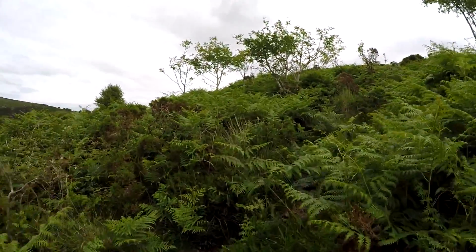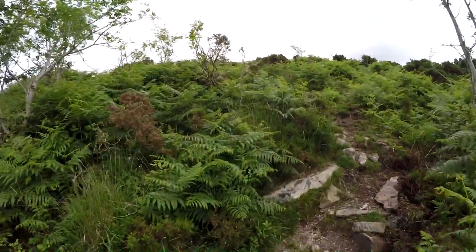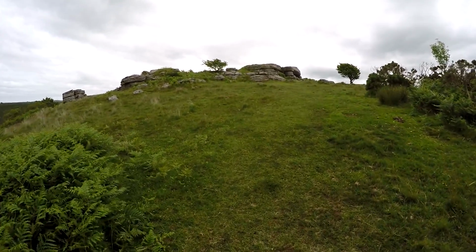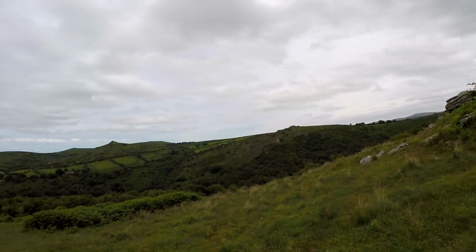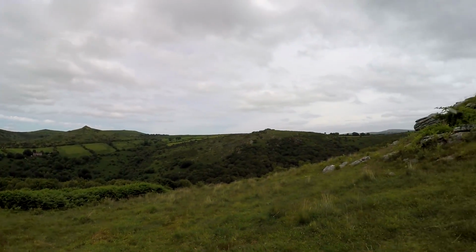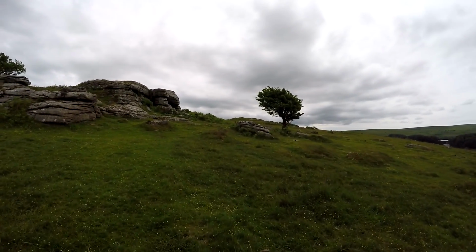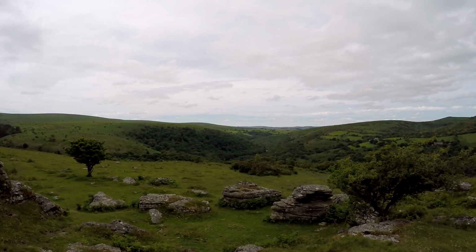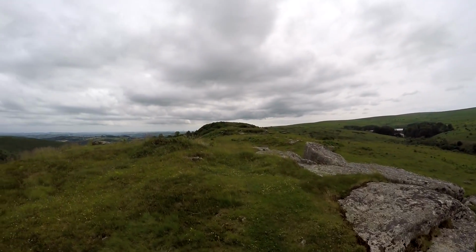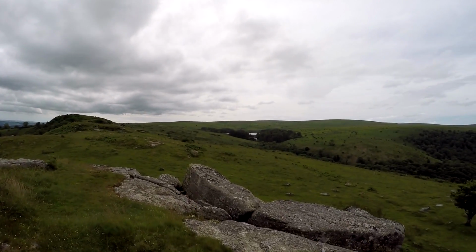Right, keeping on. It climbs to reach Bench Tor. This is Bench Tor. Hey, that ain't bad. Look at that. Let's see if we can get a bit higher, away from these damn flies. So that's the Dark Gorge. There's Venford Reservoir.